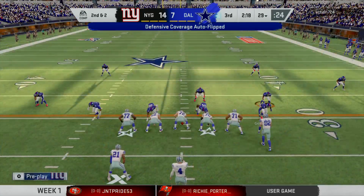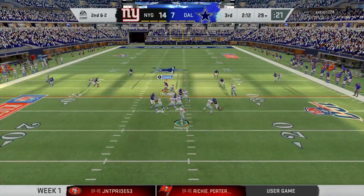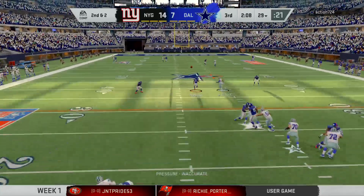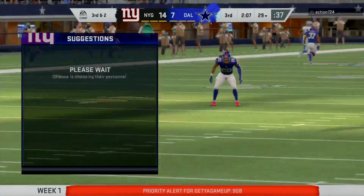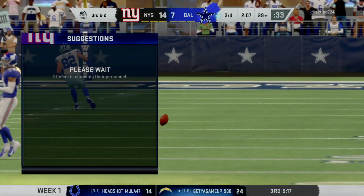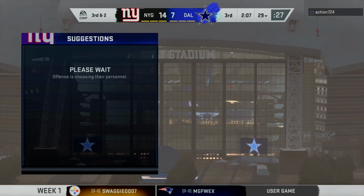Facing a 2nd and 2 after that last catch, good for 8 yards. Prescott. And this is going to wind up incomplete. The coverage there too strong on the deep ball, and now they face a 3rd down. Well, touch and time are critical for those types of throws. He put a lot of zip on that one. Needed just a little bit more finesse trying to get it to his back.